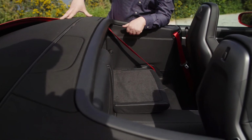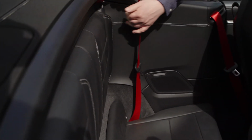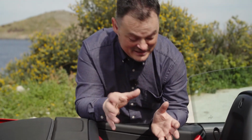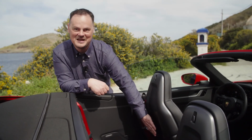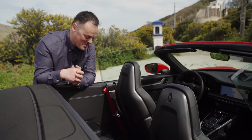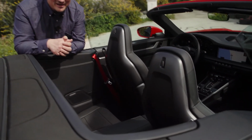That is all now taken up with roof, but it hasn't made any kind of an impact on the amount of space that there is available to you as a rear seat passenger. Now this is particularly nice because we can show you quite how absurdly short my legs are, just for reference. This driver's seat is set for me. This passenger seat is set for Jonas. That gives you a really decent chance to see realistically what the back of this car is like.